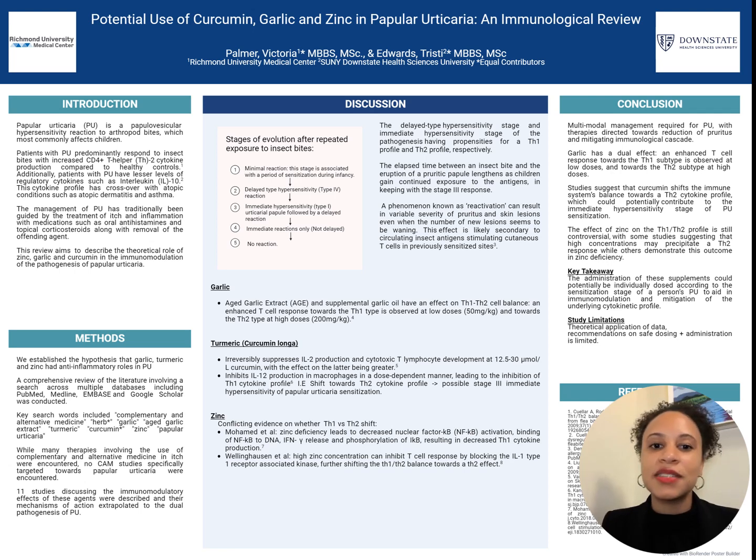And the effects of zinc on the Th1 and Th2 profile is still controversial, with some studies suggesting that high concentrations may precipitate a Th2 response, while others demonstrate this outcome in zinc deficiency. So, a key takeaway from this study is that the administration of these supplements could potentially be individually dosed according to the sensitization stage of a person's papular urticaria to aid in immunomodulation and mitigation of the underlying cytokine profile.